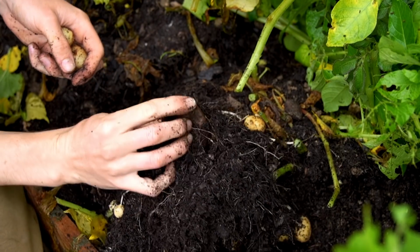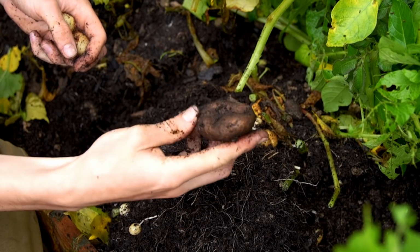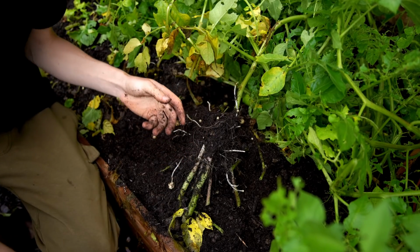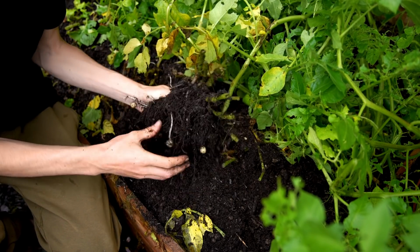That there is the potato which I planted, the seed potato. Ended up with all these other ones. This is fun, this is like digging up treasure.